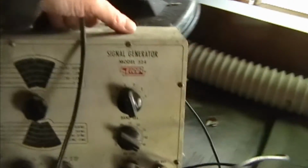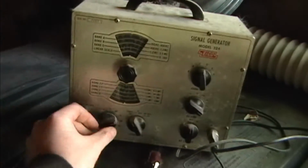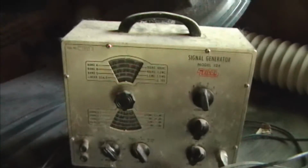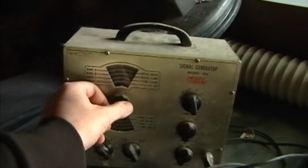Let's see. This I recognized right away when he pulled it out. Good old ICO model 324 RF generator. Very popular back in the day. I see these for sale all the time. Seems to be in decent condition.